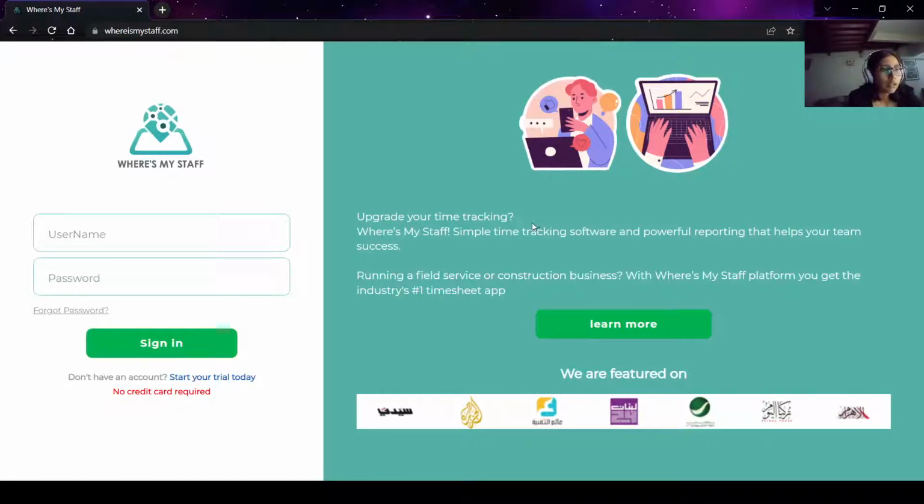Upgrade your time tracking, and where's my stuff? It's a simple time tracking software. Okay. And it seems to be aimed at people who are running a field service or a construction business, but it doesn't tell me how exactly, so I would like to learn more. One detail I think is that this L should be capitalized on the bottom.